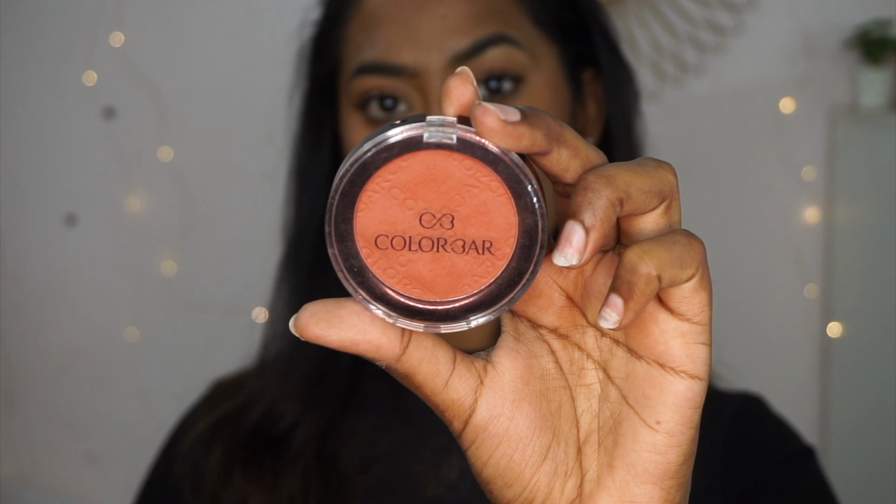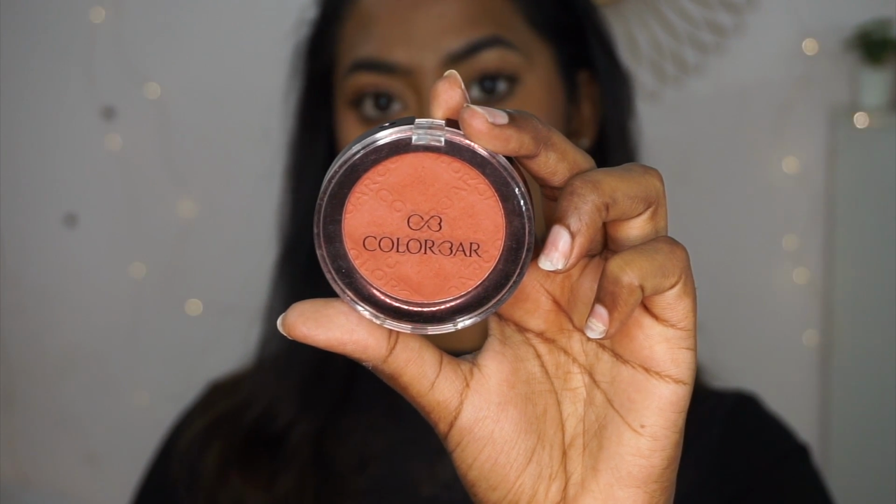So the first blusher that I have is one of my absolute favorites, and it is the most used in my makeup collection. I have featured this particular blush in a lot of my makeup tutorials. It is none other than the Colorbar Cheekillusion blush in the shade Bronzing Glaze, which looks like this. It's a beautiful earthy terracotta kind of blusher color.